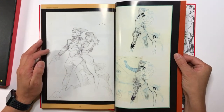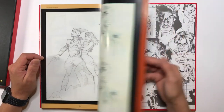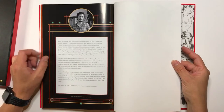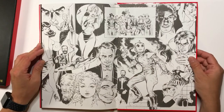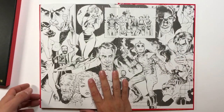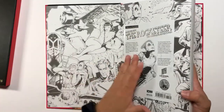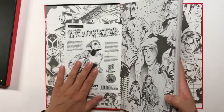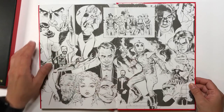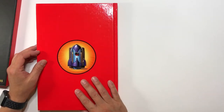This is beautiful. I love the images of the Rocketeer and Betty Page together. A picture of Dave Stevens. And then another image on the inside of the book. Is it the same image? I think it's different, right? Oh yeah, it's different. That's so cool. So you get another large image illustration on the back. That's really awesome. And that's it, guys.